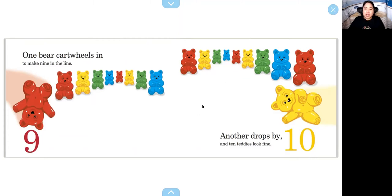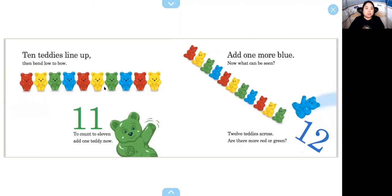And let's see if the pattern continued. Red, yellow, green, blue, red, yellow, green, blue, red, yellow. The pattern is still happening. 10 teddies line up, then bend low to bow. You see them bowing? Can you bow too? And up, and down, and up. They are bowing. That means that they are bending at the waist.